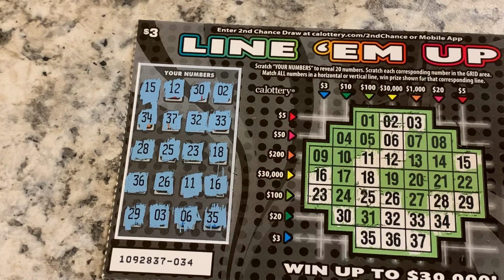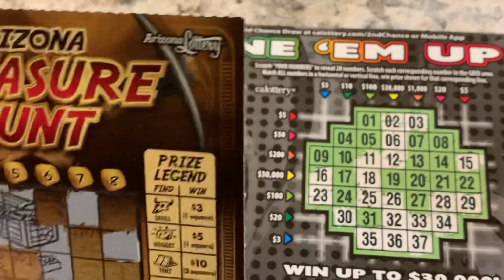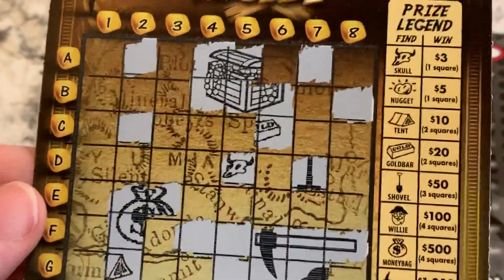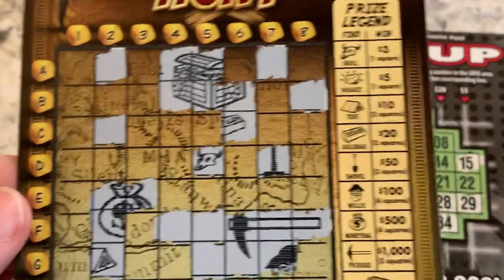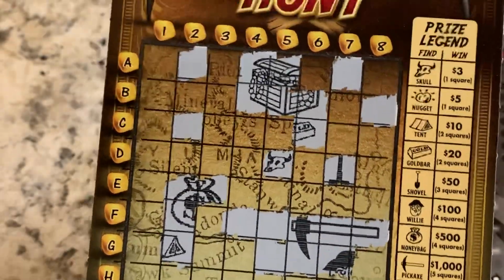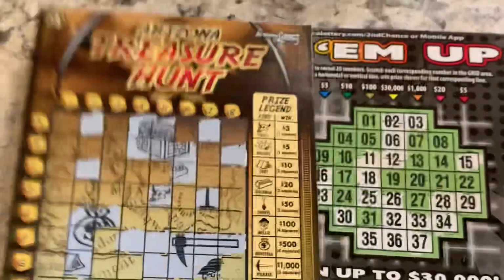$3 from Line Them Up, ticket 34. I think that was the first ticket I scratched? Congratulations, this is a $3 winner. Where is it? I don't know. The skull? Oh, it's only one square. Oh my gosh, I totally missed that. A little teeny skull. I didn't realize it was one square by itself. So $3. Tricky. Always check your tickets. Always scan them if you have a scanner, Florida. I didn't realize that little teeny skull was there. I don't know how I totally overlooked that.